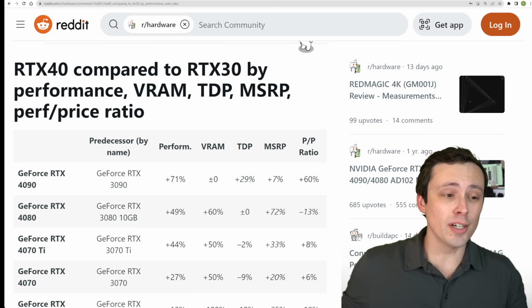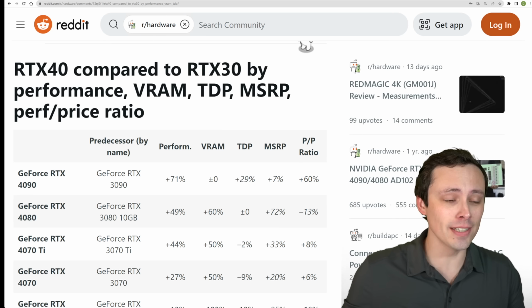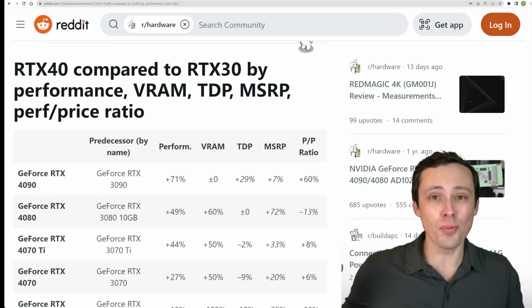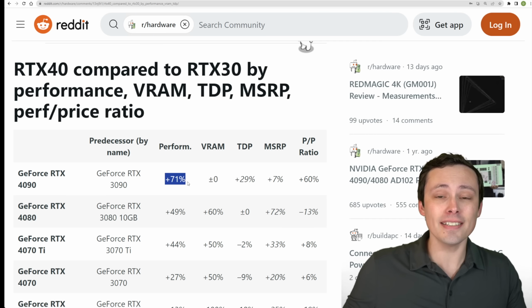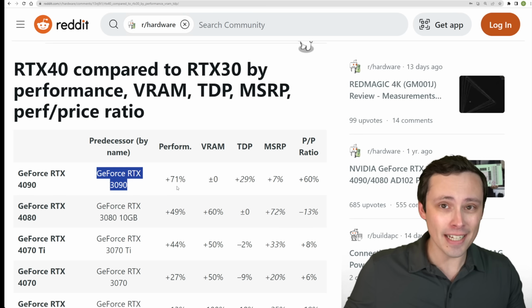The 40 series launched with a lot of excitement, but I feel like that excitement has been dwindling, and I think this chart does a lot to explain why. Let's take a look. So the 40 series launched with the 4090, coming in with a 71% performance uplift versus the RTX 3090.